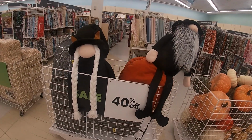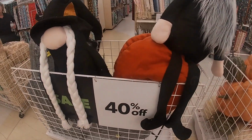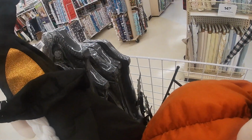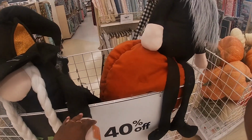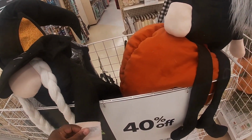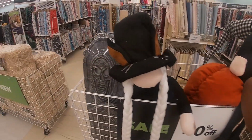Look at these big gnomes. Wow. Is it like sitting on something? Yeah. Not sitting on nothing. Yes, they are. This one is sitting on something. That's cute. How much is it? That is $150.